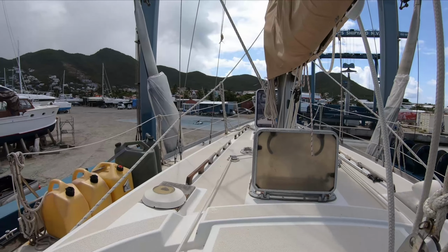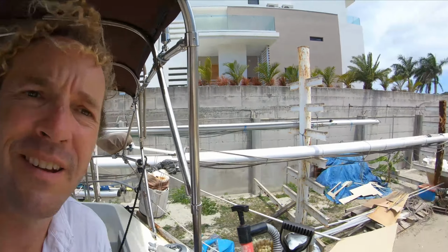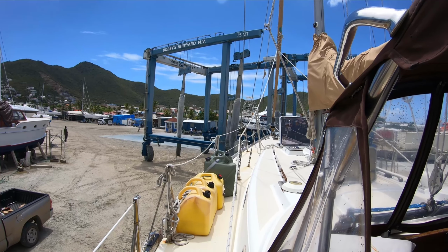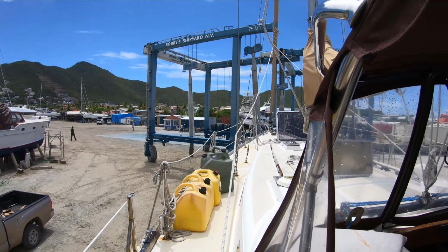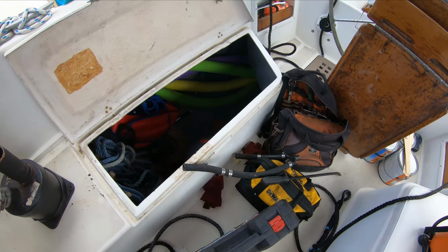Here we go. This will be our view for the next little while. Looks like they've finished blocking us. They're pulling the travel lift out of the way. Got things coming out already.